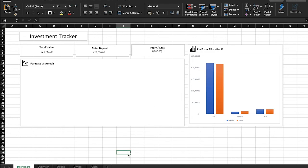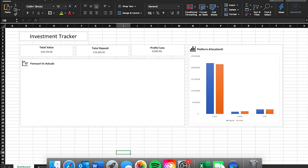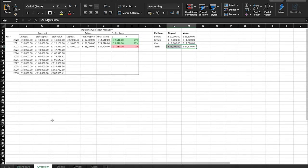Okay, and again, you can make that all look nice, so you can put the colours in like I have in my other one. And then the final thing you want to do is the forecast versus actuals data. Now this can be a bit confusing because you've got quite a few different data sets. So to get the final graph, you need to select the certain data. So we've got the current year we want.